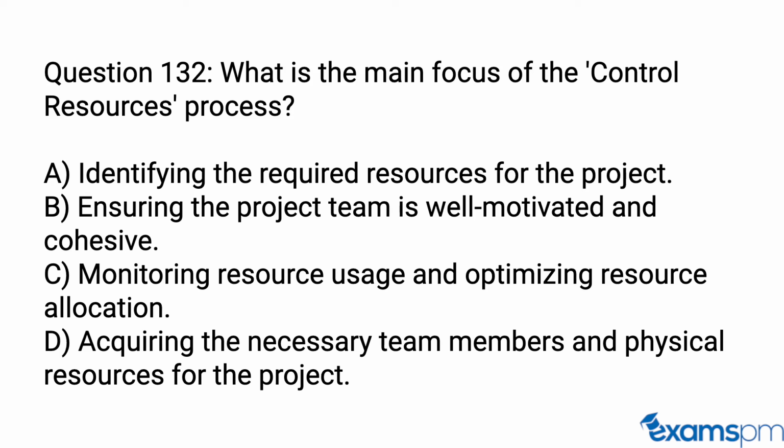Question 132. What is the main focus of the control resources process? A. Identifying the required resources for the project. B. Ensuring the project team is well motivated and cohesive. C. Monitoring resource usage and optimizing resource allocation. D. Acquiring the necessary team members and physical resources for the project.